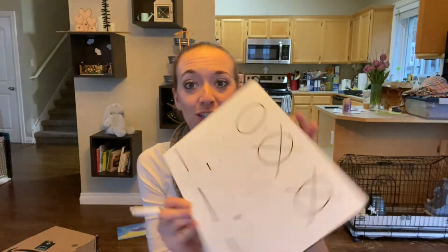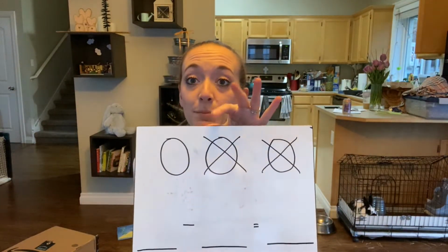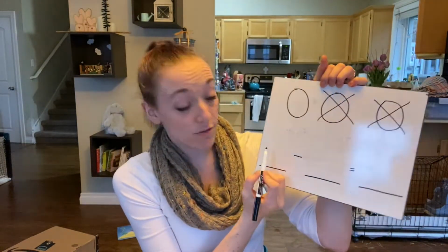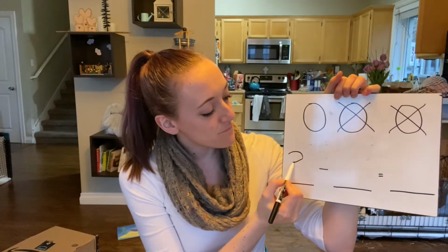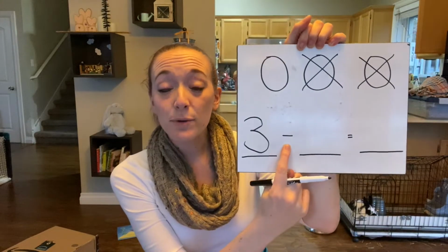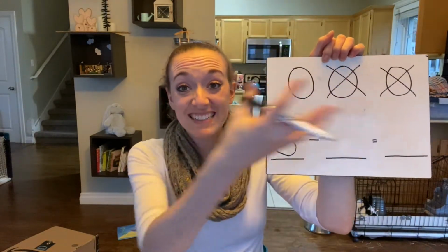So your paper is going to look something like this. You're going to start by counting how many you have all together, and then you'll write that number first. So I have 3 all together. And then this sign, this little dash, is another way that we say minus or take away.